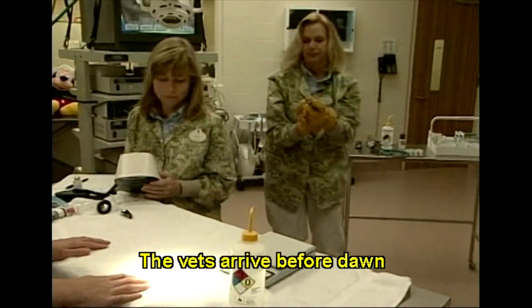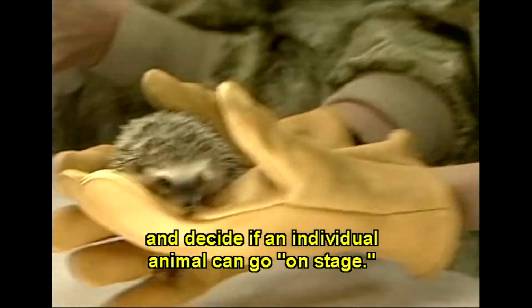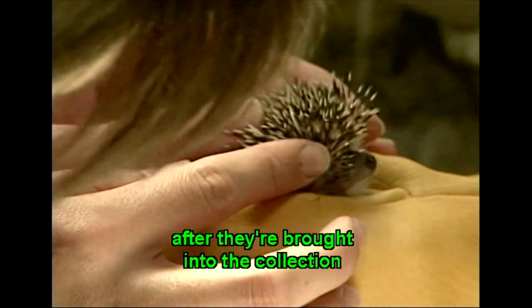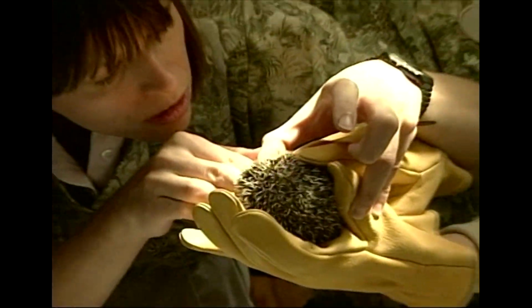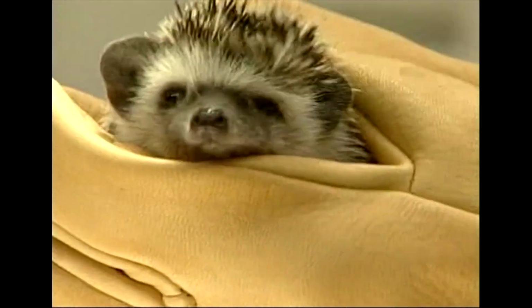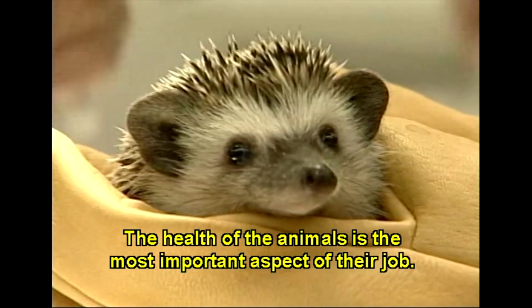The vets arrive before dawn and decide if an individual animal can go on stage. Mammals are usually held in quarantine for 30 days after they're brought into the collection, so we can just make sure they're healthy. The health of the animals is the most important aspect of their job.